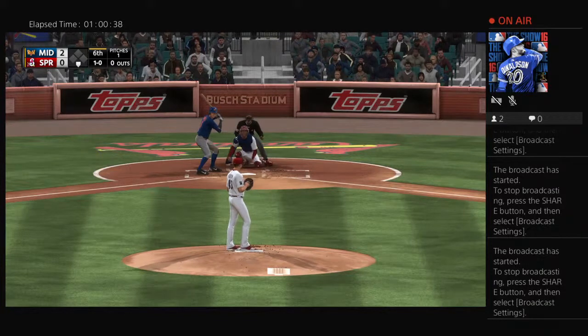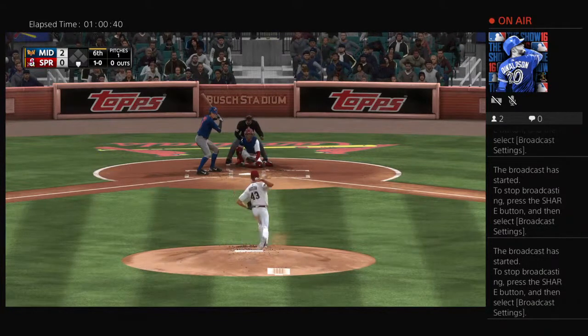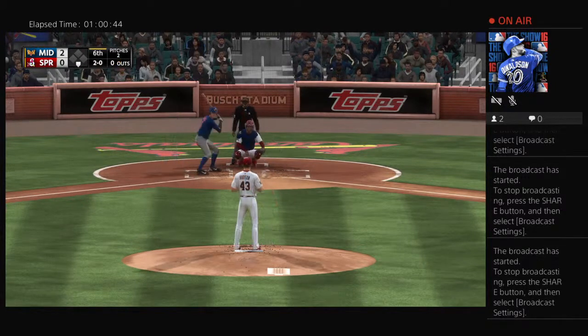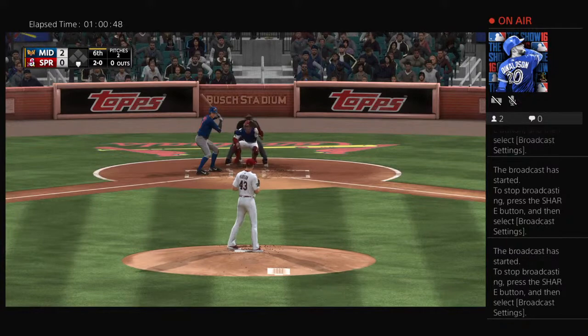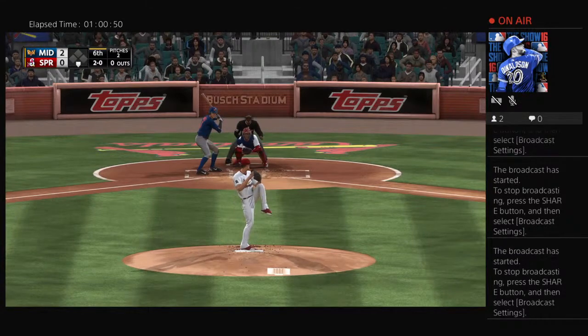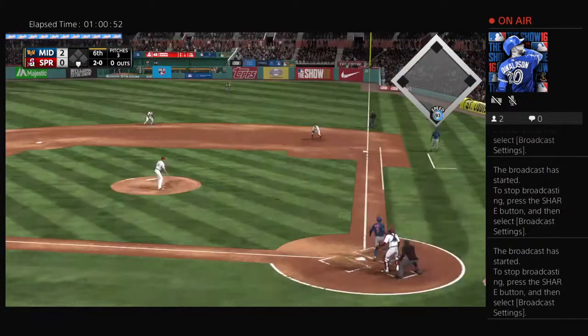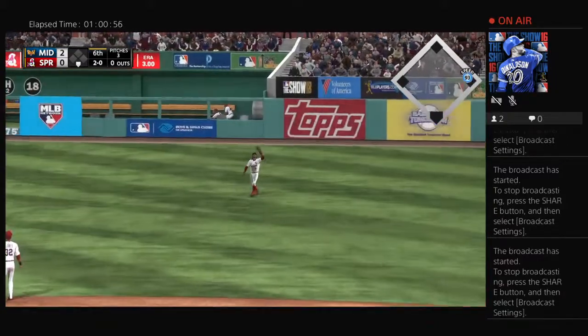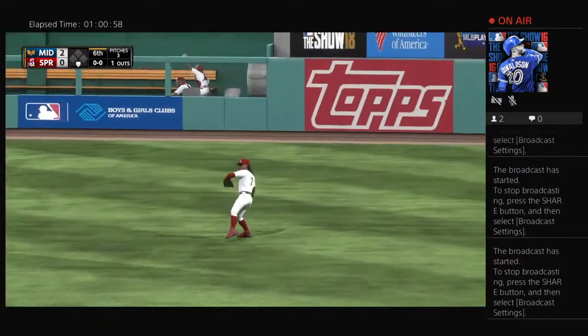The 1-0 is a ball down and away. Pulled high in the air out to right field. Ogden is right there, and he's got it for the first down.